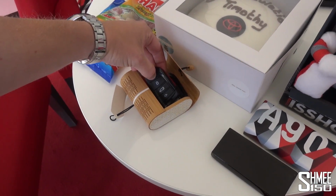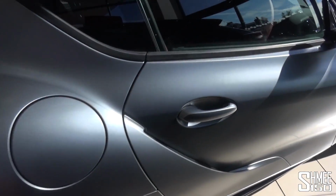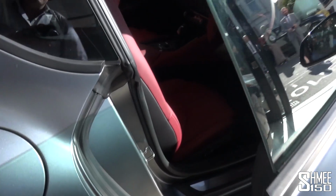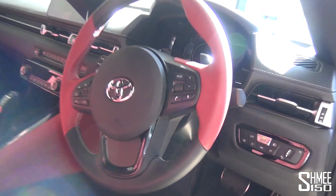Let me just unlock it so that I can show you inside very quickly. In fact, let's come round to the driver's side. This is literally the first time I have ever seen my new car at all. I didn't even come and see it before collection day.